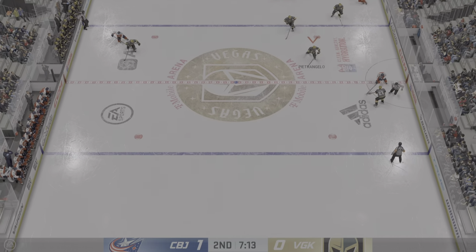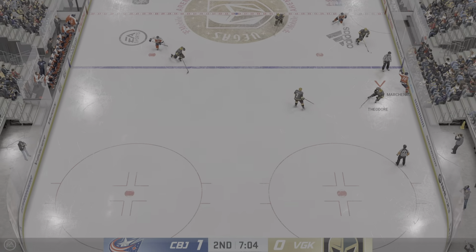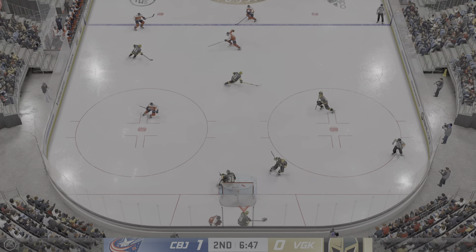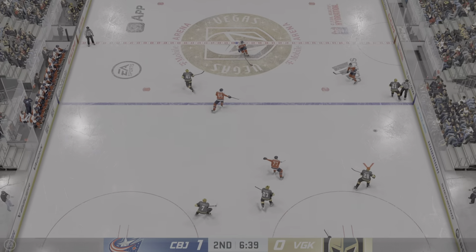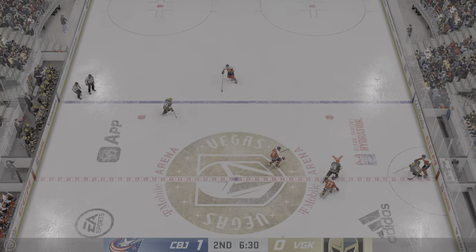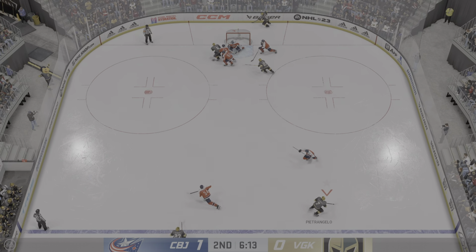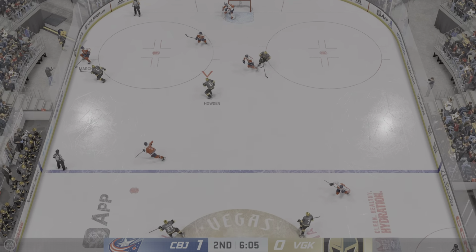And he takes the pass. Oh, they probably want a redo on that. The Golden Knights gain possession along the wall. Puck sent over to Howden. Taken by Carrier. A chance in front, and he denies that. Great opportunity there.